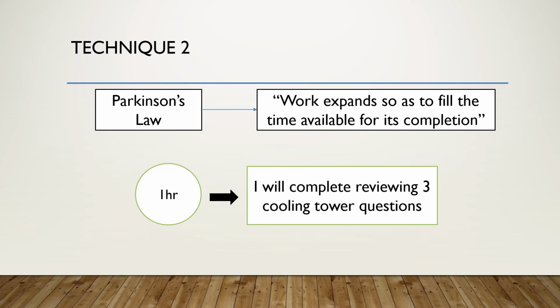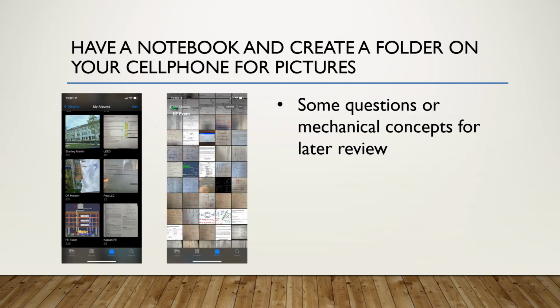Okay? Now another technique is, for example, if you don't understand one question, just take a picture of it and then pass to the next question. Don't spend so much time thinking, I don't understand that, and get frustrated. Go to the next question in your study session.